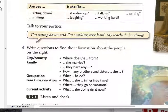City, country: where does he come from? Is he married? Because it's the expression "to be married." Do they have any siblings? Do they have any brothers, family, etc.? How many brothers and sisters does she have? So we can say she has 3 brothers, 2 sisters.